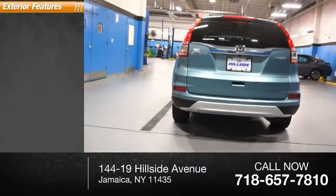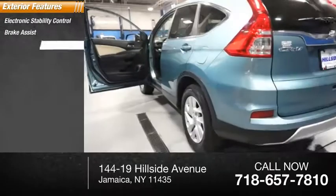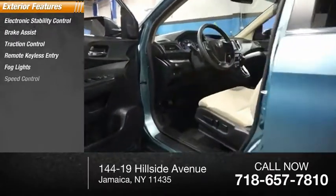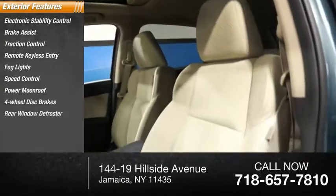Here are some of this vehicle's great options: electronic stability control, brake assist, traction control, remote keyless entry, fog lights, speed control, power moonroof, 4-wheel disc brakes, rear window defroster, rear window wiper.